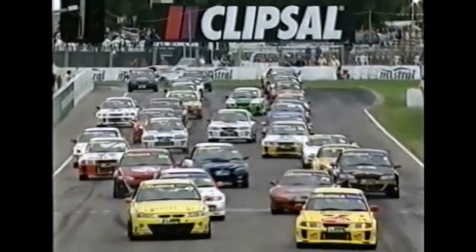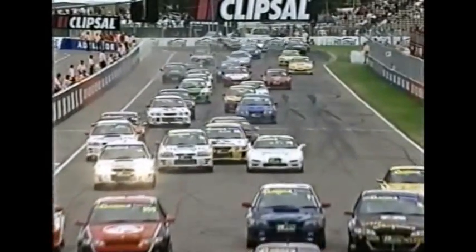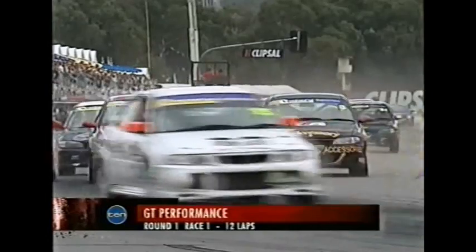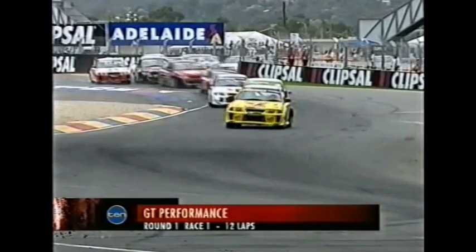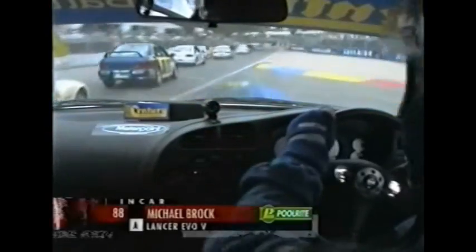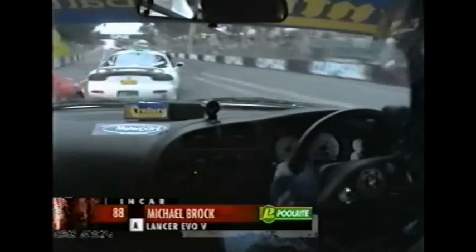Great start by the Holden, so Pilates gets away smartly, but the defending champion, Mark King, gets all four wheels. The power from the four-wheel drive getting to the ground very nicely, and the Mitsubishi will lead the field through turn one. Yes. Oh, sideways from King. Plenty of action. Philip Pilates right on his tail. It's Evo, Commodore, Evo. Now we're riding with Michael Brock and also an Evo 5, chasing Bob Pearson, and you can see how busy it is. A big field of 40 cars here in Adelaide.